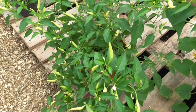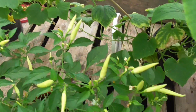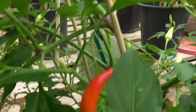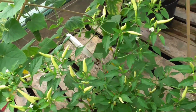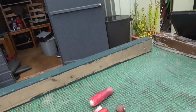And this is a chili plant. They go from white to, well, orange. There's some perhaps orange to red, and then black, I think, when they're fully ripe. Anyway, that's a quick look around, just see how things are. A few radishes for taking home.